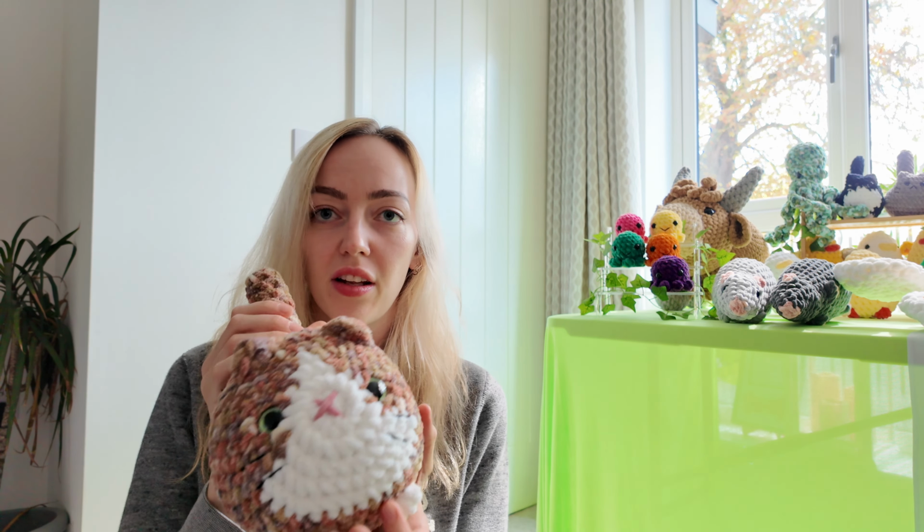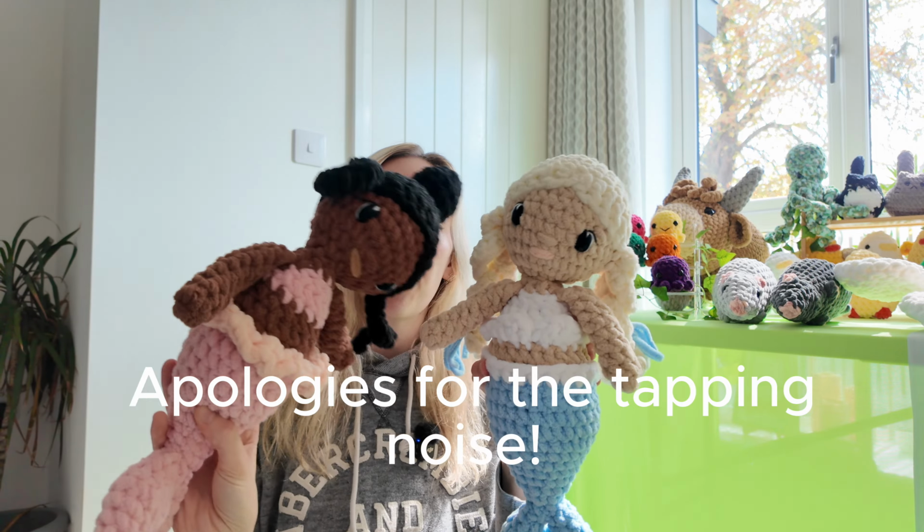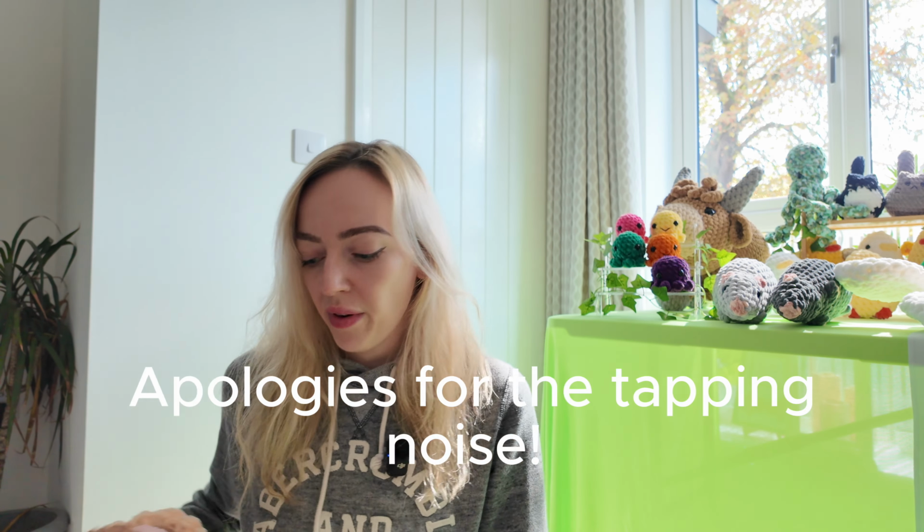Oh, we have another loaf cat who was behind me. I think I've showed him actually, and he's just escaped for some reason. Drift the octopus. We have quite a lot of these. I think we've got 12 in different colours. Then I have my 2 mermaids. They are coming with me.